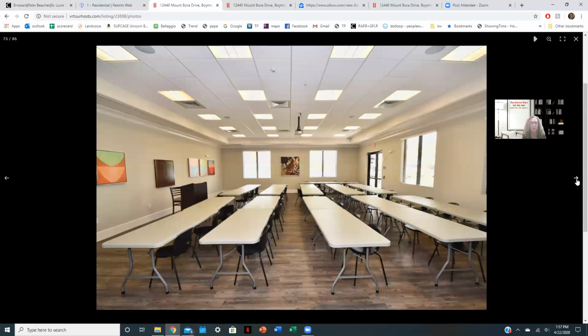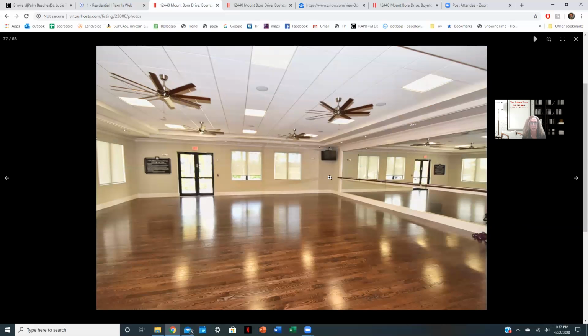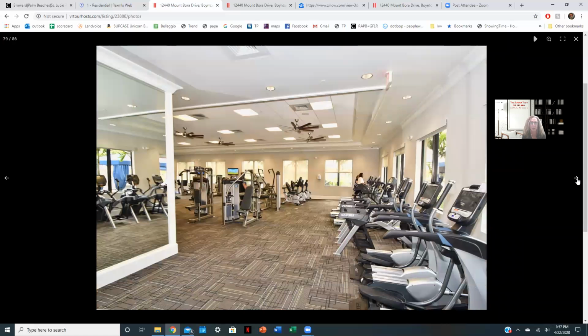Billiards, as I mentioned. This is the arts and crafts room and a multi-purpose room. Some of the card rooms. And this is the fitness area for the classes. And the bistro, breakfast and lunch. And if you have a house full of company, you don't have to cook. You don't have to get your kitchen dirty. You can just bring them here.